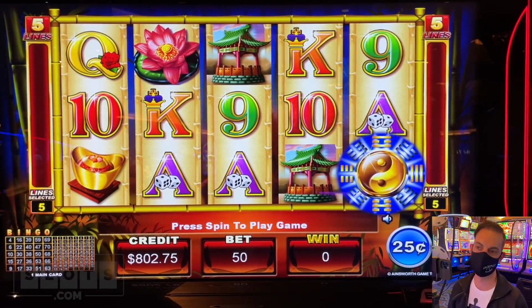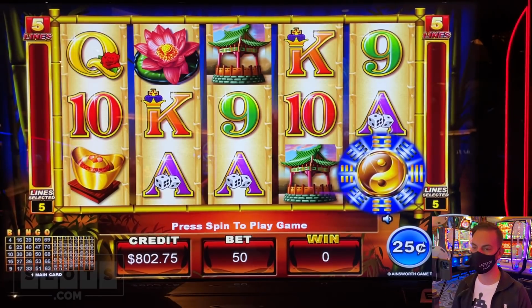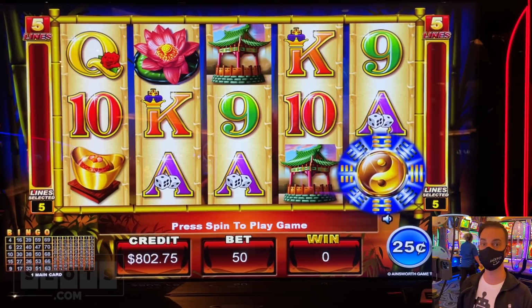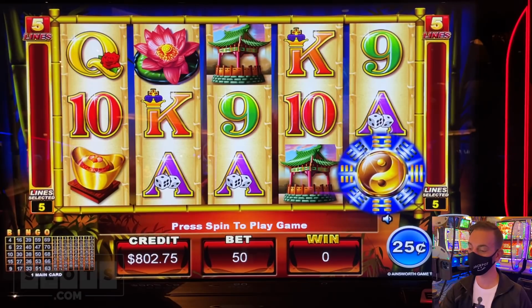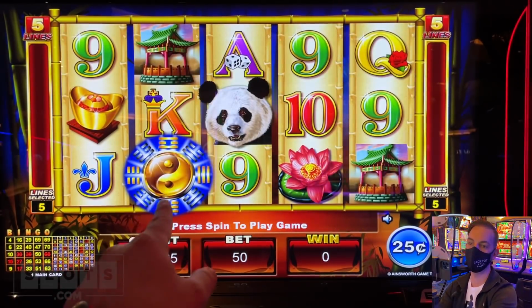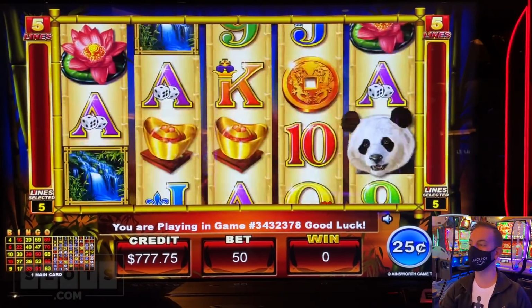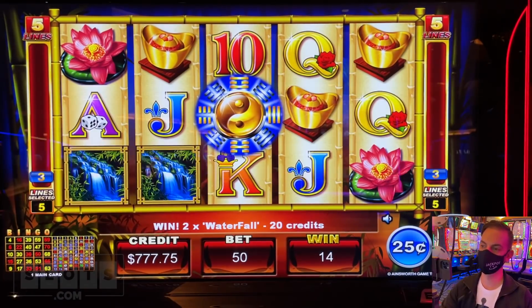This is the king. So it's also a 25-cent denomination machine, max bet $12.50. So we have upped it each way along the way. And for the most part, it's been pretty good. Back up to 802. Just gotta make $200. If we can get that bonus, we need 3 yin yangs. If we get it right away, could be good for us. Here we go. 12.50 a spin. There's one. It's only a 5-line game. A little bit worrisome. Okay, there's 20 credits back.